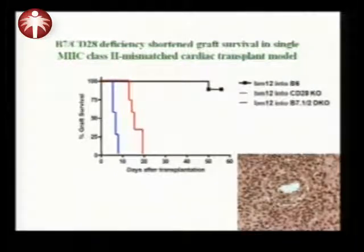So we then wanted to take a look back at this issue, and we transplanted, this is a model of a class 2 only mismatch. They survive long-term normally, no immunosuppression. If you take a CD28 deficient mouse or a B7 deficient mouse, which I showed you before, in a fully allogeneic, more powerful system, they have long-term survival. In a less incompatible system, they in fact had accelerated rejection.